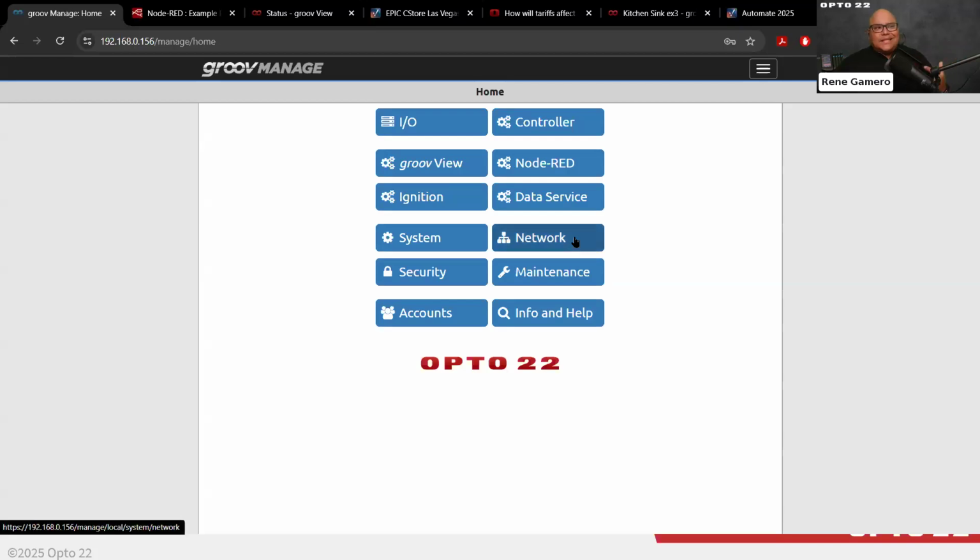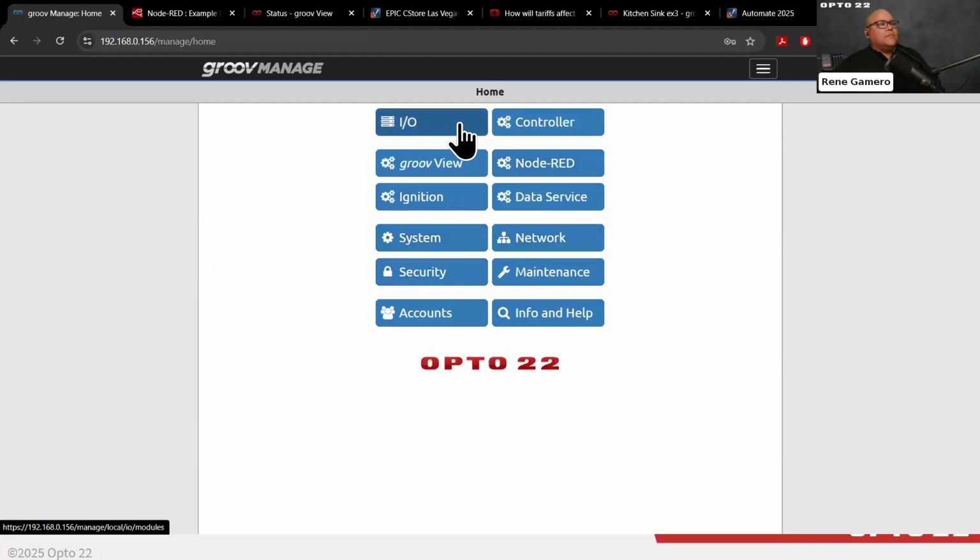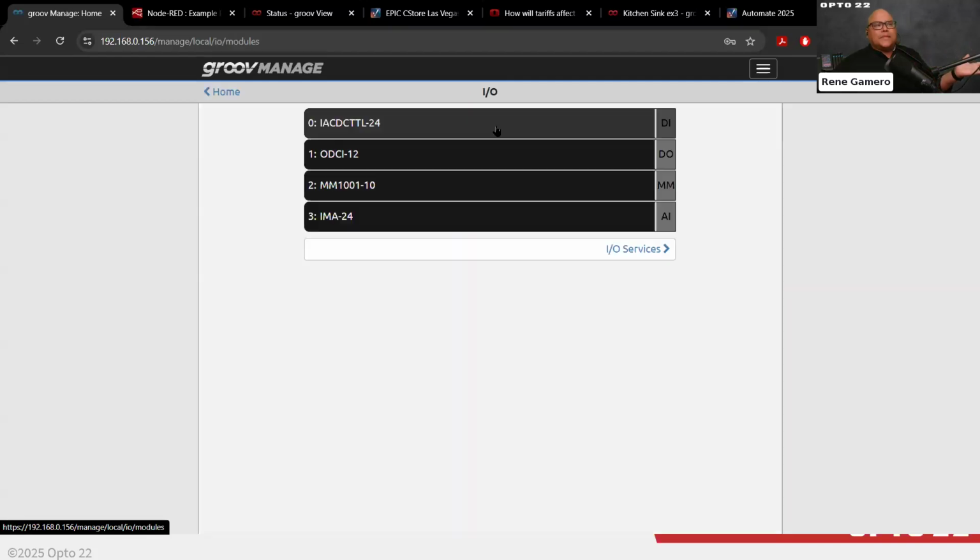So we can look at something like our network. I won't go in there in case some of you are really good. Let's see, we can look at network status. I can configure VPNs. I can configure different network segments, what IP address is going to be versus the other. I can ping from here, trace route. I could also, I think the most used is probably the IO one.